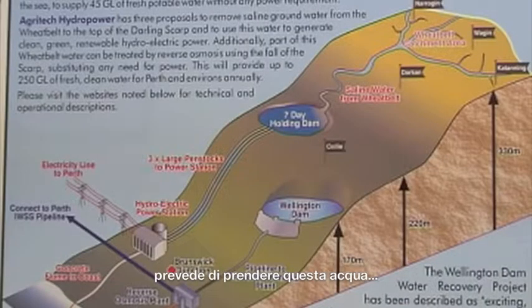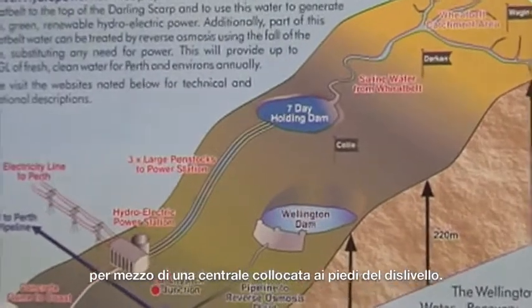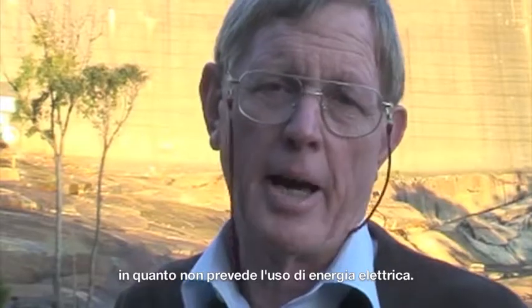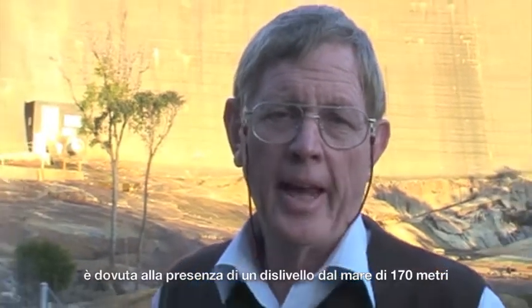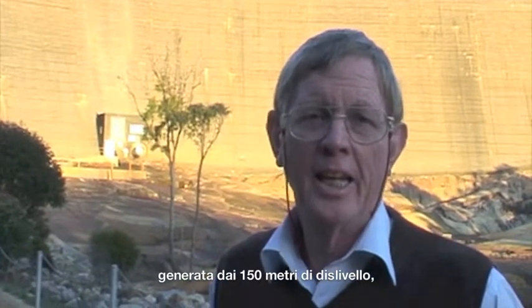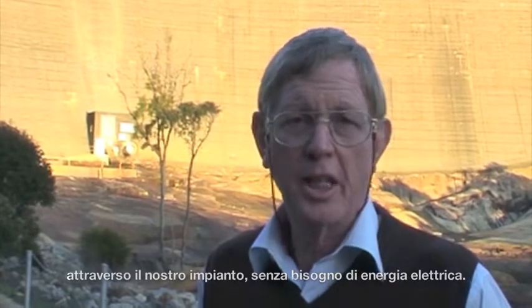Agritech Smart Water's proposal involves taking this water and treating it by reverse osmosis 18 kilometres down at the foot of the Darling Scarp, and this is a reverse osmosis operation with a difference because it does not use any power. The reason it doesn't use power is because we are currently 170 metres above sea level at this point, and our reverse osmosis plant would be built at 20 metres above sea level. That gives us 150 metres of head pressure or hydraulic head, and that is sufficient to take this water, which is only 1500 parts per million, and run it through the reverse osmosis plant without using any power.